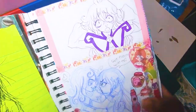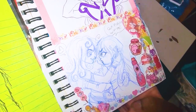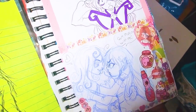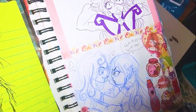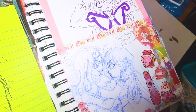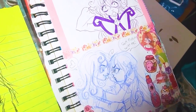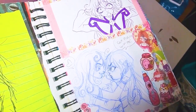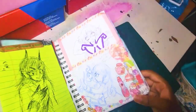And then this is a ship of two of my OCs, Lupoli and Ravina. Ravina is also really popular. I remember I made a character poll and everyone was voting for Ravina. Also, I hate how the proportions look in this sketch. Thankfully, it's just a sketch, but Lupoli's whole thing is that they like to flirt with Ravina a lot, and I don't know if it's an actual crush or if Lupoli is just being playful and flirty. We'll never know.